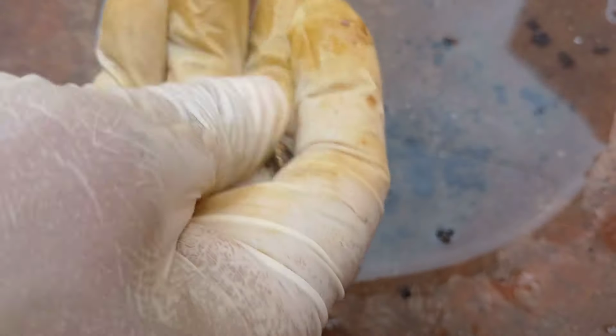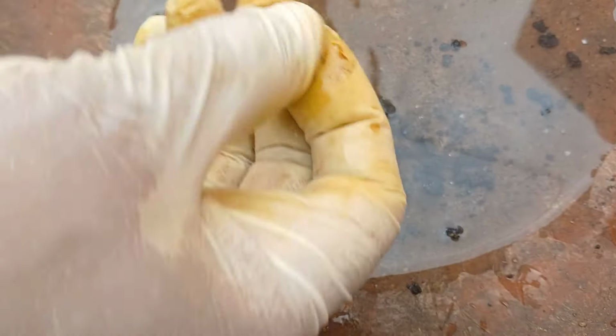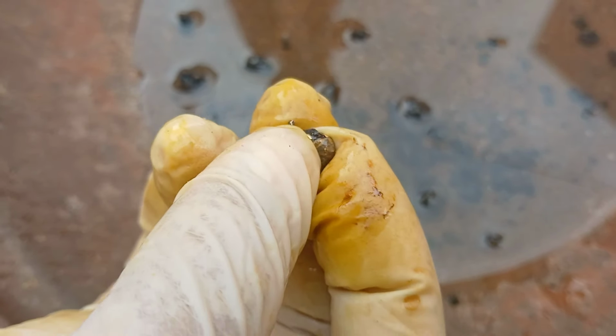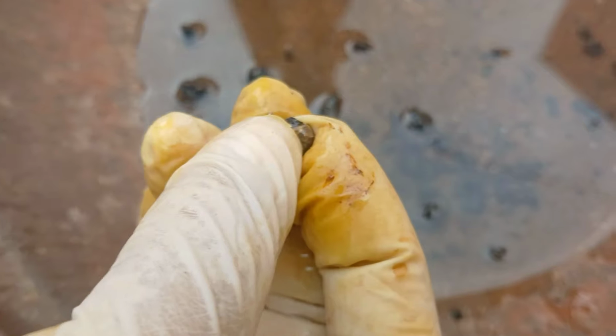After we have confirmed the presence of gold in this sample, it is worth the work and effort. In this way, all the work can be completed in a much larger quantity.